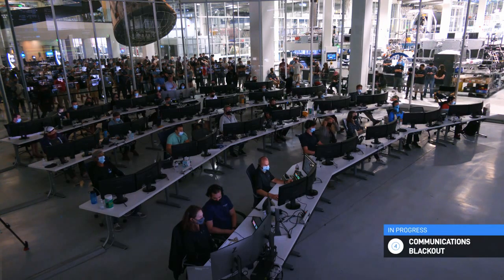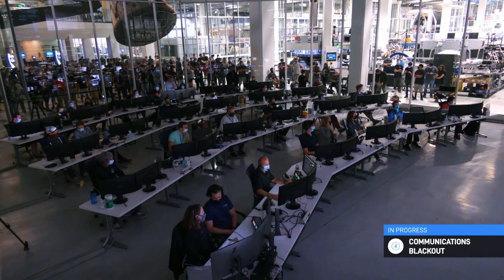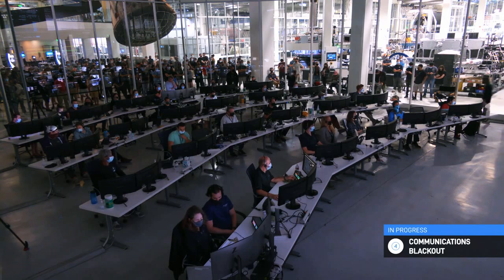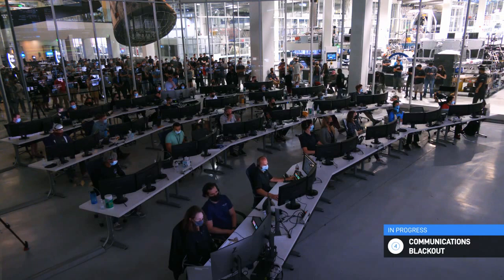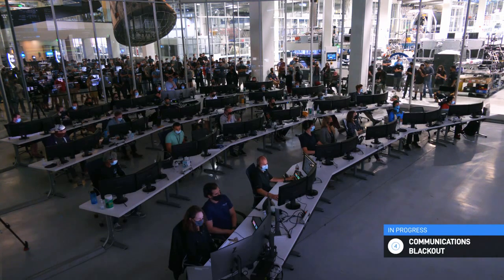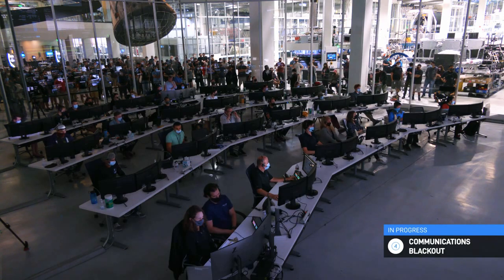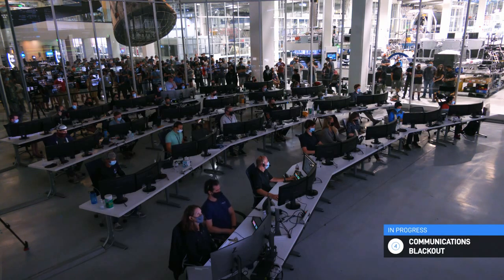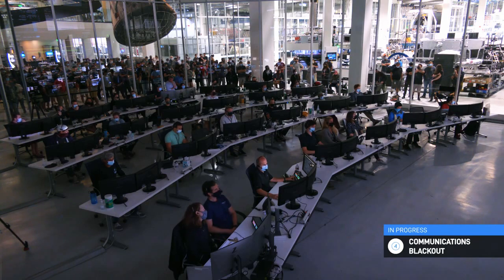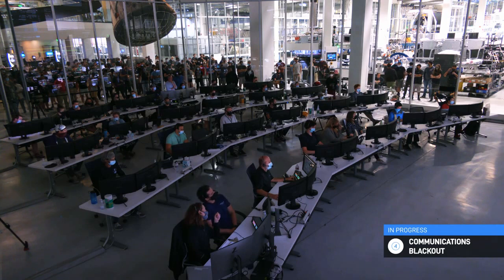So as a reminder, Dragon is designed to fly itself and continues to fly autonomously using Draco thrusters to orient itself during this re-entry. Now, during this re-entry, the vehicle will be slowing down from an orbital velocity of 17,500 miles per hour, and the use of just the atmosphere will bring the vehicle down to about 350 miles per hour before we even deploy the drogue chutes.